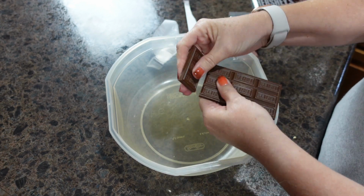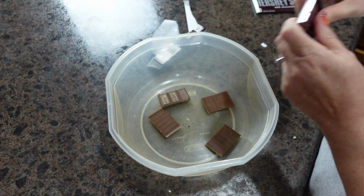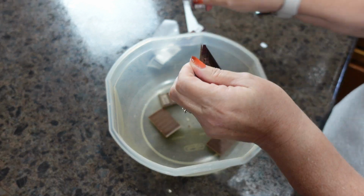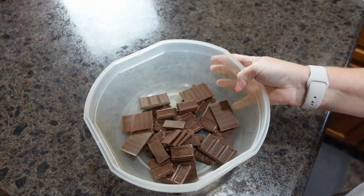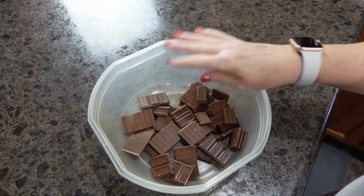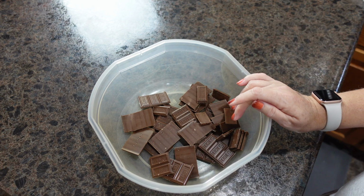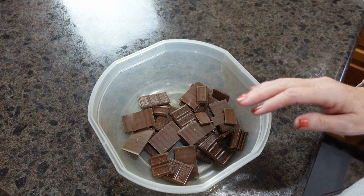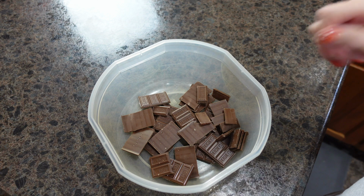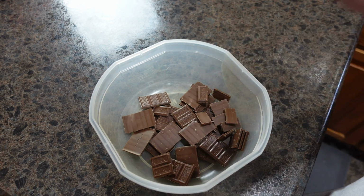All right, so all I'm gonna do is just break this up, and keep on going until I get all 6 of my candy bars done. All right, I've got my chocolate broken up for all 6 candy bars. I'm going to go over to the microwave and start melting this chocolate. I'm going to go at 50% power for about 45 seconds, then stir it and keep on going until I get a nice melted consistency.